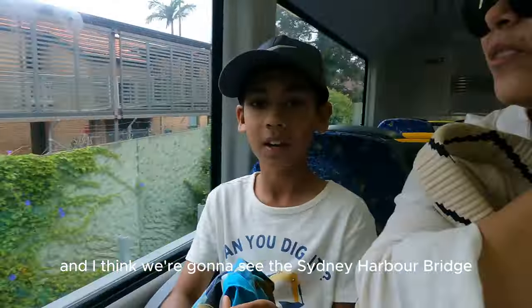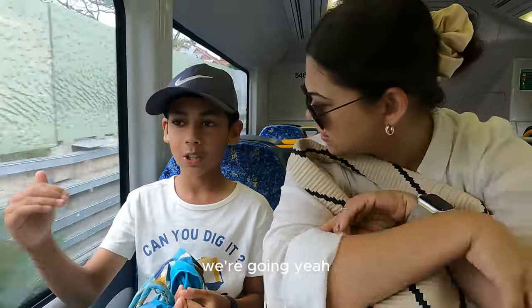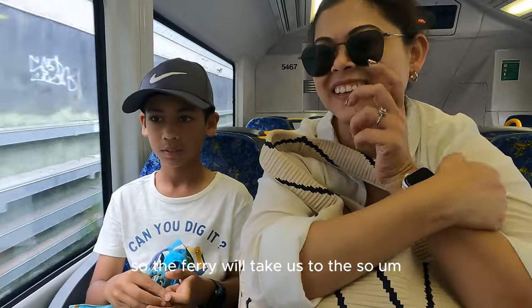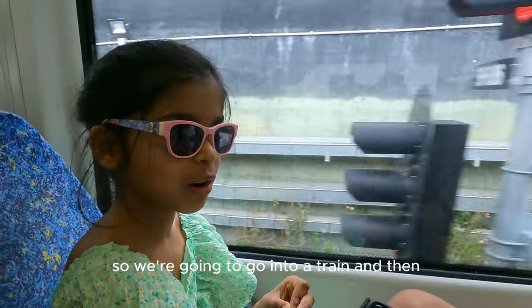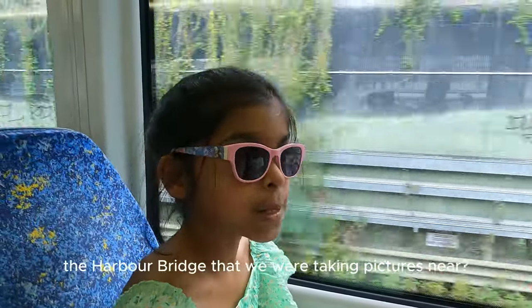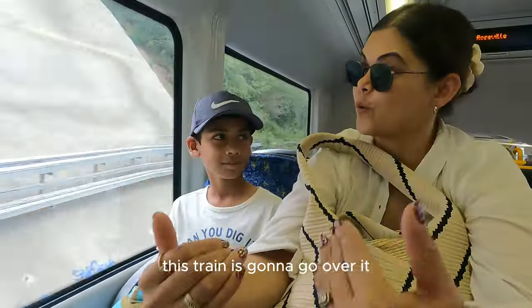Amazing. And do you think we're going to see the Sydney Harbour Bridge? Or are we going to be on it? We're going through the Sydney Harbour. Oh wow! So the ferry will take us to. So we're going to go into a train, and then this train is going to be on the, you know, that bridge, the harbour bridge that we were taking pictures near. This train is going to go over it.